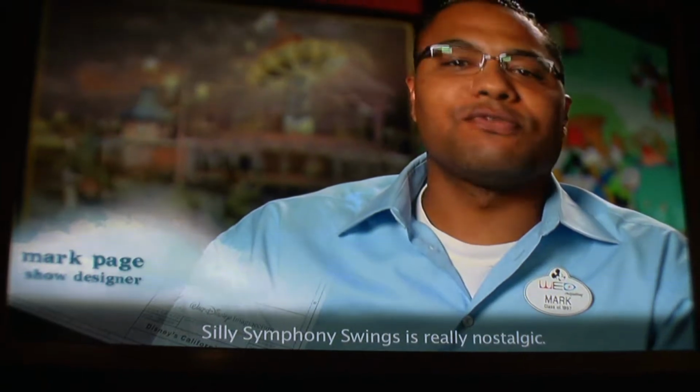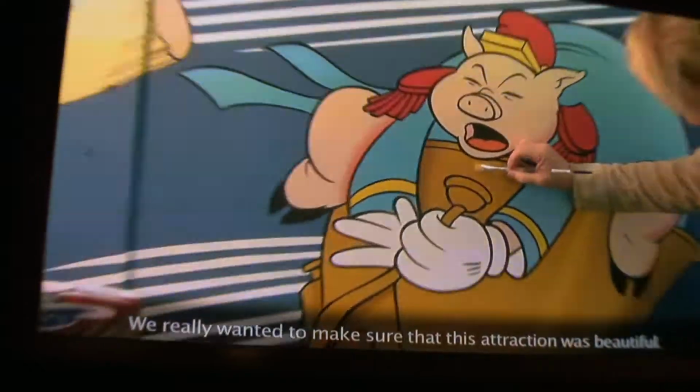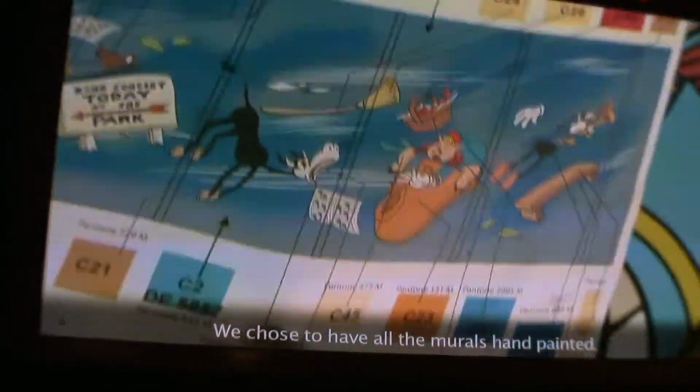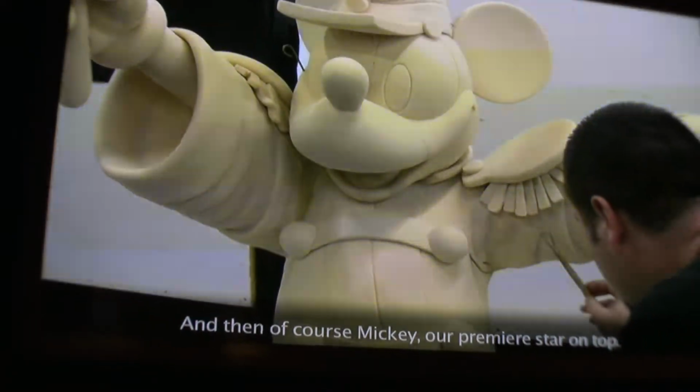Silly Symphony Swings is really nostalgic. It harkens back to the classic seaside amusement parks. But we really wanted to make sure that this attraction was beautiful. We chose to have all the murals hand painted. And then of course Mickey, our premier star on top. It's a fun family attraction.